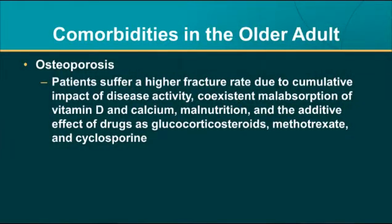Osteoporosis is a major problem, not only in our postmenopausal females, but because the IBD patient can suffer from the cumulative effect of the disease activity, the malabsorption of D and calcium, and malnutrition, and the total additive effect of the steroids or methotrexate or cyclosporin. And with a 40% fracture rate, this has to be addressed, and quite vigorously so.